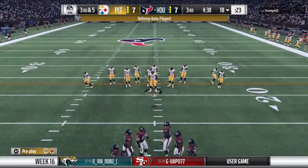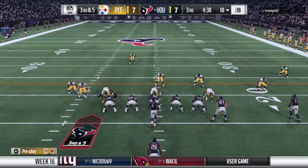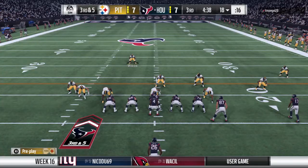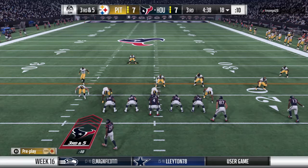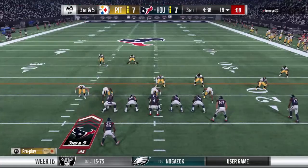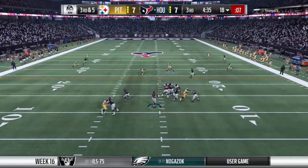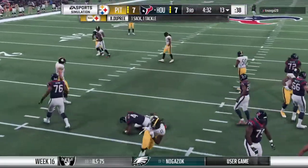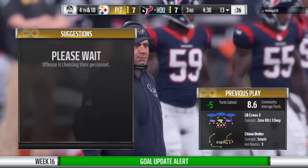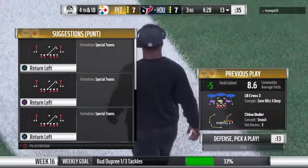The Steelers insert their nickel defense on 3rd down. Yeah, they add a DB. Now Watson, and the Steeler pressure is too much here. He's going down. Bud Dupree is the one to get him, and that's sack number 7 for him on the year.